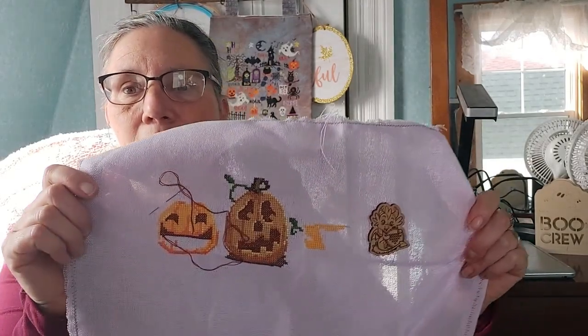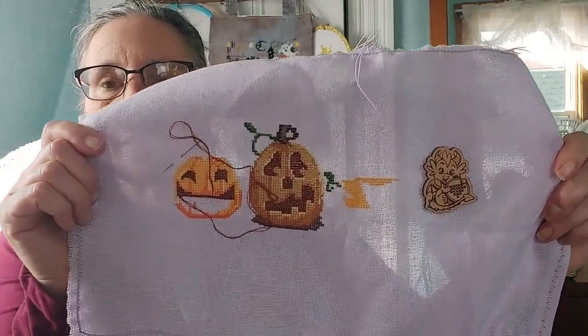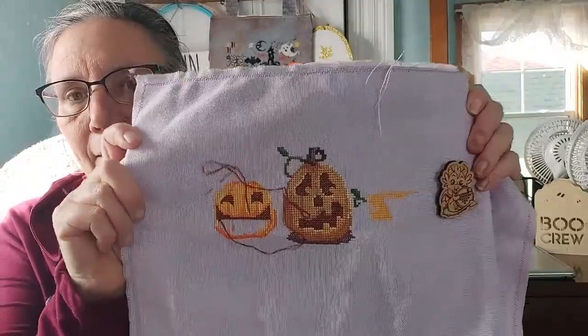So first is a WIP. This was a start in October, and it's out of the Just Cross Stitch magazine. I don't have it with me right now, but it is called Current Mood. Let me just put something behind it. We'll try this. Oops, this behind will work good. Okay, there we go.